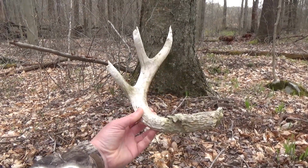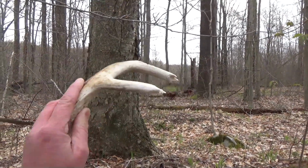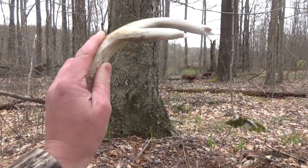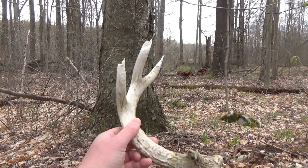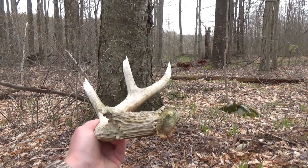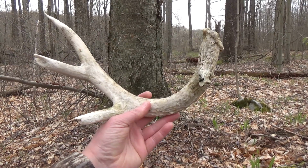I was keeping my eyes open all through here, because I don't know if you can see up that way, but it's real open. There's a big, huge swamp there and a beaver pond. So I'm just going to keep following these trails around here. Maybe we'll find another one, and keep my eyes and ears out for turkeys, but it's been a quiet day today.